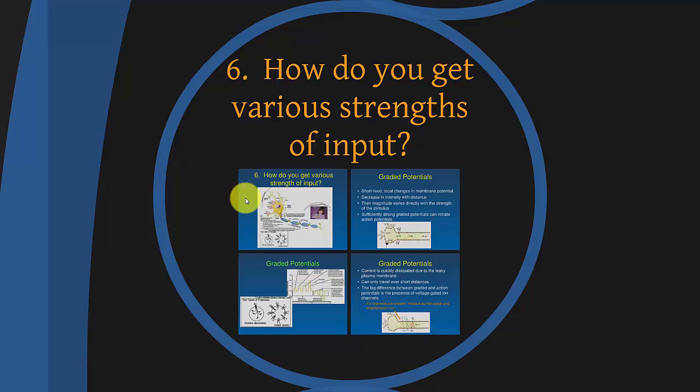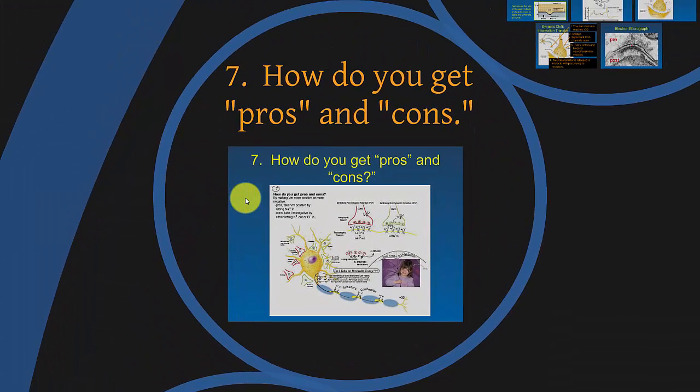When you're making a decision, though, you have various strengths of input. Maybe having Ella with me is a very strong reason to take an umbrella. Maybe carrying a computer or knowing that the parking is going to be bad is as strong, but not as strong as Ella. So I have various strengths of inputs. I also have positives and negatives. I have reasons to take an umbrella that may be strong or weak, and reasons not to take an umbrella, which might also be strong or weak. So how does my brain put those all together? How do you get pros and cons?